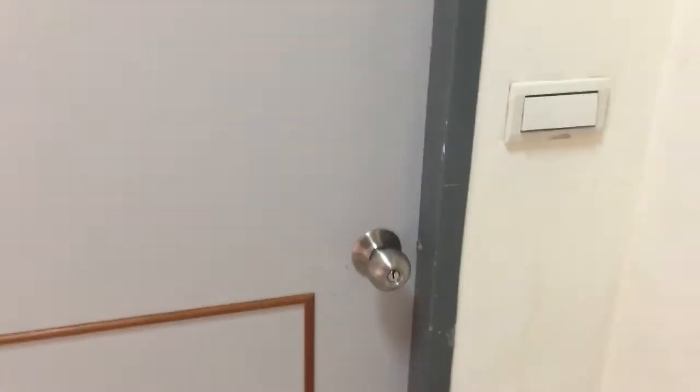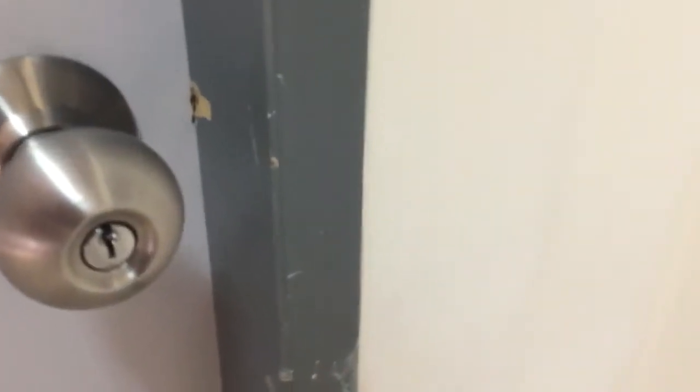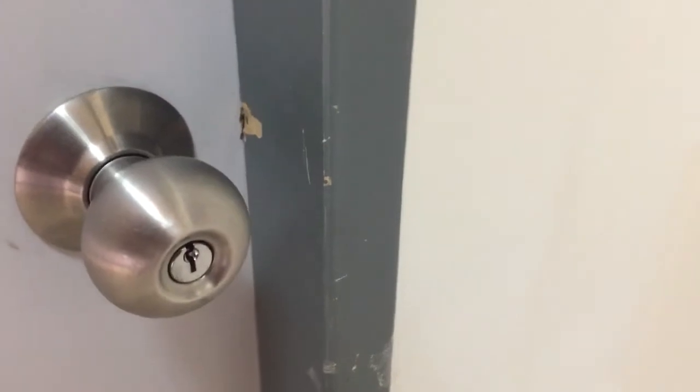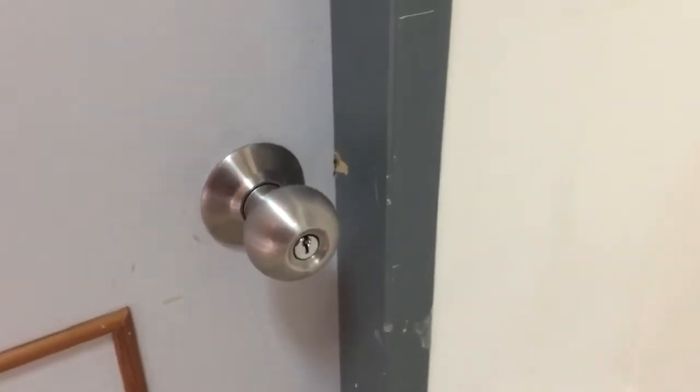So this is actually the door to my room. So you can actually see right at the doorknob, you can see someone actually did break in at one point. Did they lose their keys, or was it somebody else? Who knows? Really cheap lock. It's so easy to break into.